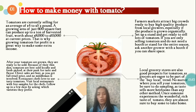Local grocery stores are also good prospects for tomatoes, as grocers are eager to be part of the buy local trend. No matter where you sell your tomatoes, be sure to do sampling, as taste sells more heirlooms than any other method. When someone experiences the wonderful, rich taste of tomato, they are almost sure to buy some to take home.